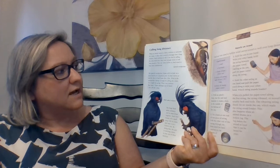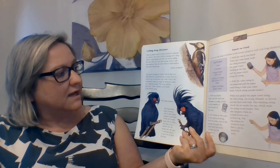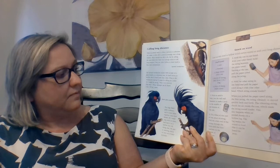The spotted woodpecker drums with its beak on a dead branch or on a telephone pole. Its beak moves so quickly that its head looks like a blur. What's the woodpecker saying? It might be calling for a mate, or it might be saying, "This is my territory. Stay away." These messages can be heard 1 kilometer or 5/8 of a mile away.